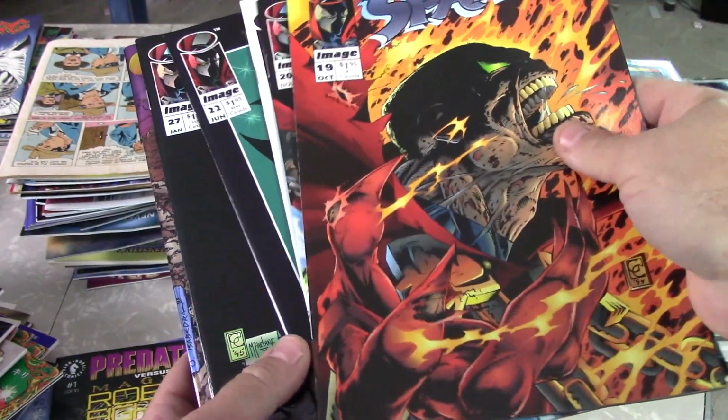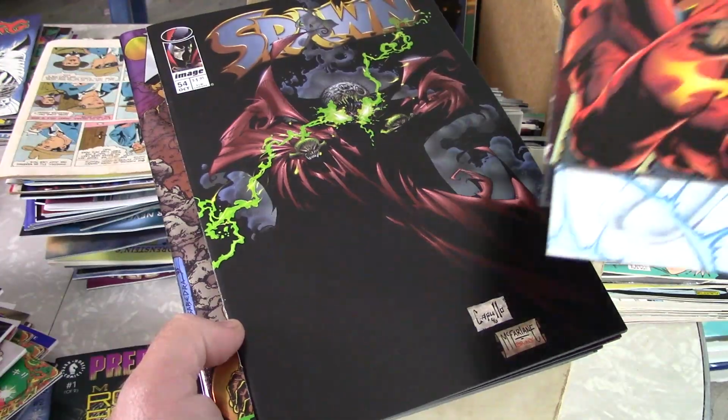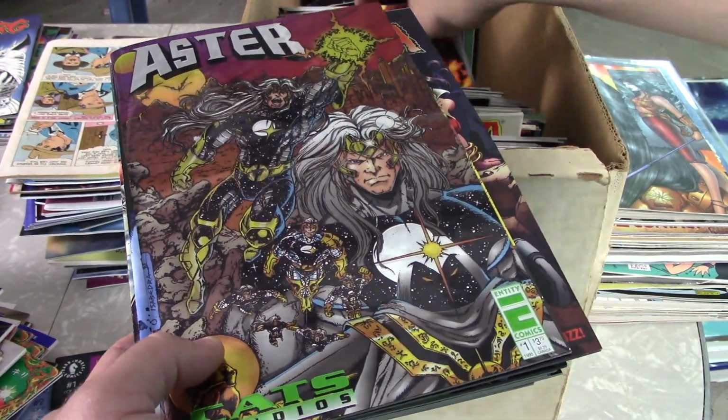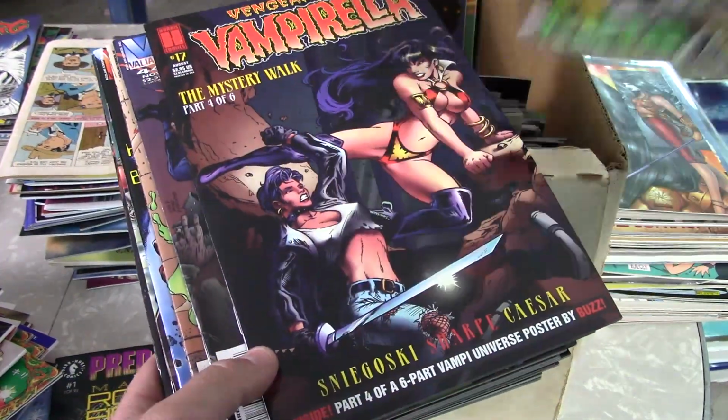20, I like that cover too. 22, oh, then it jumps again. 54. Oh, good, more Aster, Cat Studios, Entity Comics. Ugh, yeah, I don't know, man.